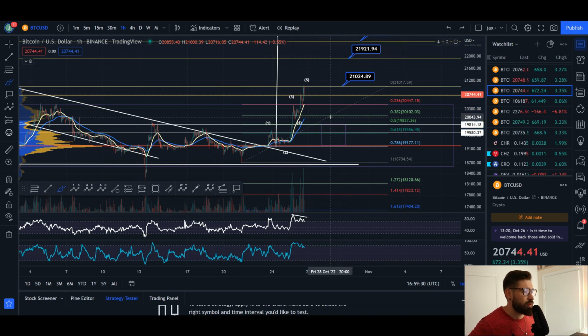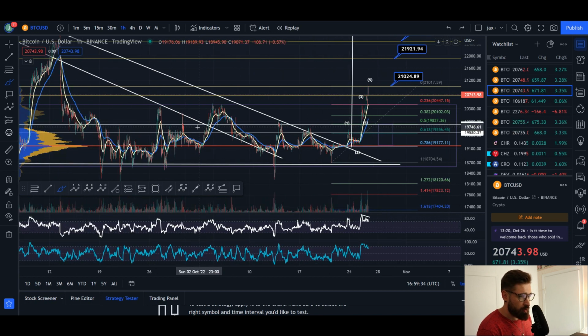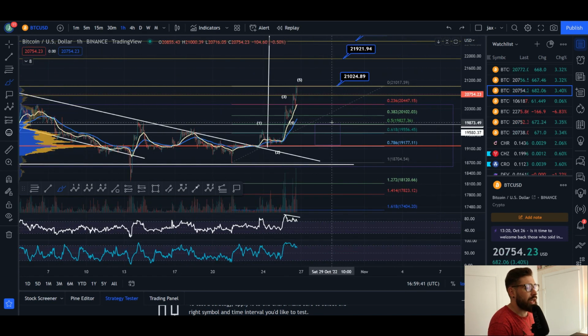Now the minimum retracement would be the 0.382 at 20.1K, and there is also quite a bit of support at that level. And there's definitely potential that we just pull back to that level, as 20K is a major psychological level of support, or a psychological round number. So that potentially could offer a bounce as well.